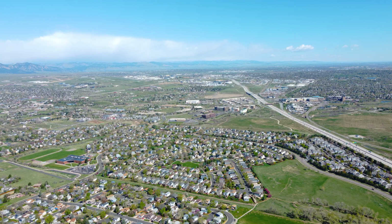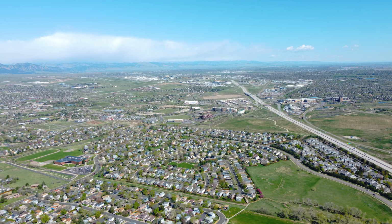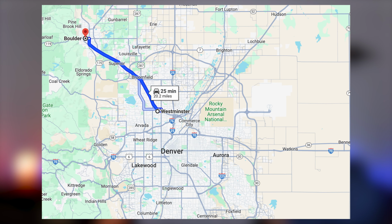As a result, the commute into the city is quick, only about a 20-minute drive into the center of the city. But perhaps your work takes you into Boulder. Since Westminster sits along Route 36, which is the main connection between Denver and Boulder, it's only about a 25-minute drive up that highway. And you get some terrific views of the Flatirons as you head into work.